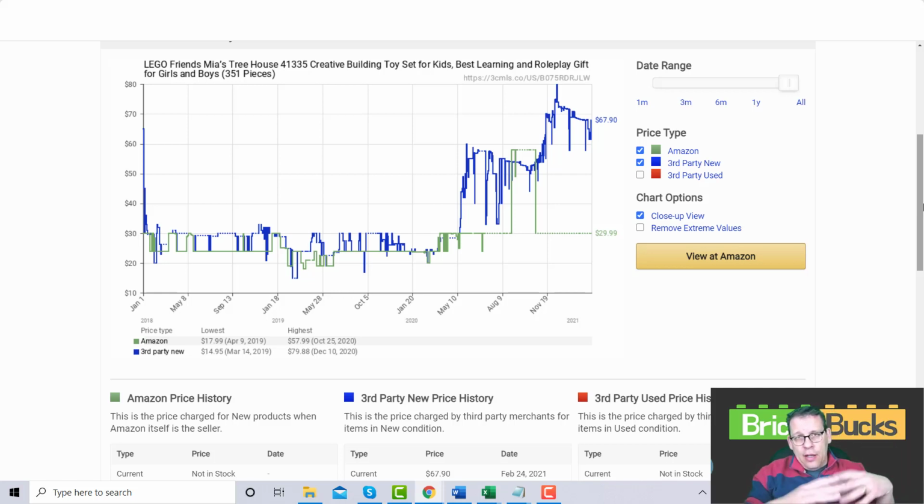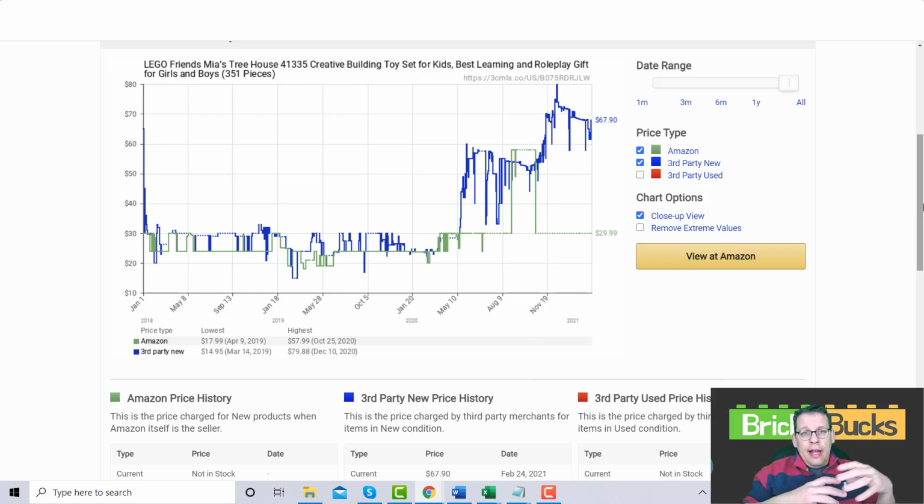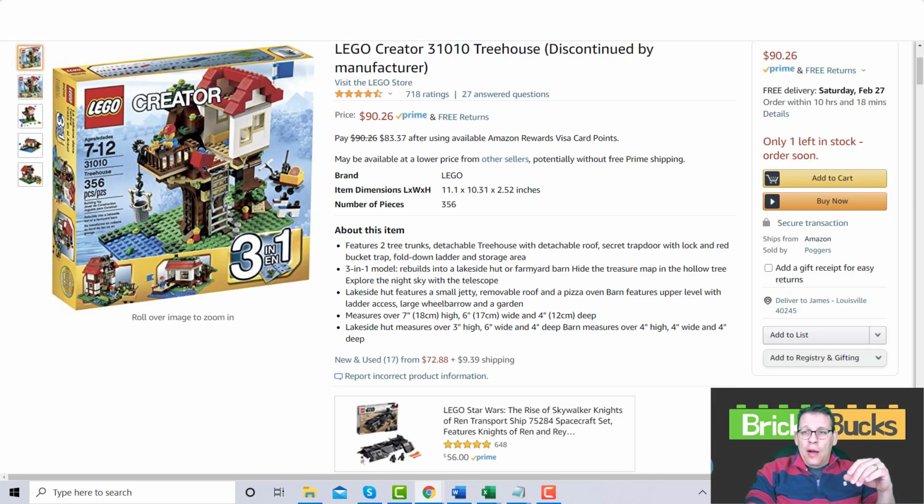Now, not to knock the Lego Ideas Treehouse, but I do think that you would have to hold on to the Lego Treehouse a lot longer than Mia's Treehouse. But that's okay. I mean, all of it is an investment, but the Lego Ideas Treehouse is some serious capital that you're going to want to put in if that's something you wanted to invest in, and eventually, of course, you'll be rewarded with that return on investment whenever it's time to sell.